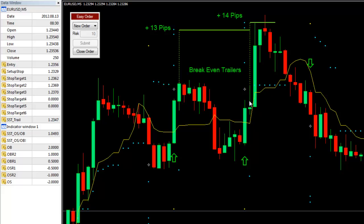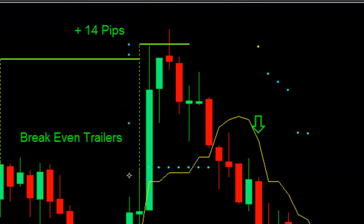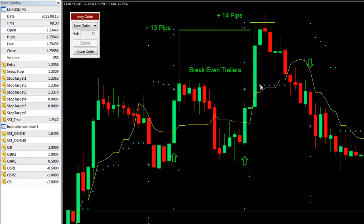Finally, it comes back, and there was actually another setup you could have added to your position here, both hitting full targets. But the trailer just could not get on track, and they ended up both stopping out with a 1 pip gain, basically break even after spread. Pretty much 27 pips today on the MetaTrader chart.